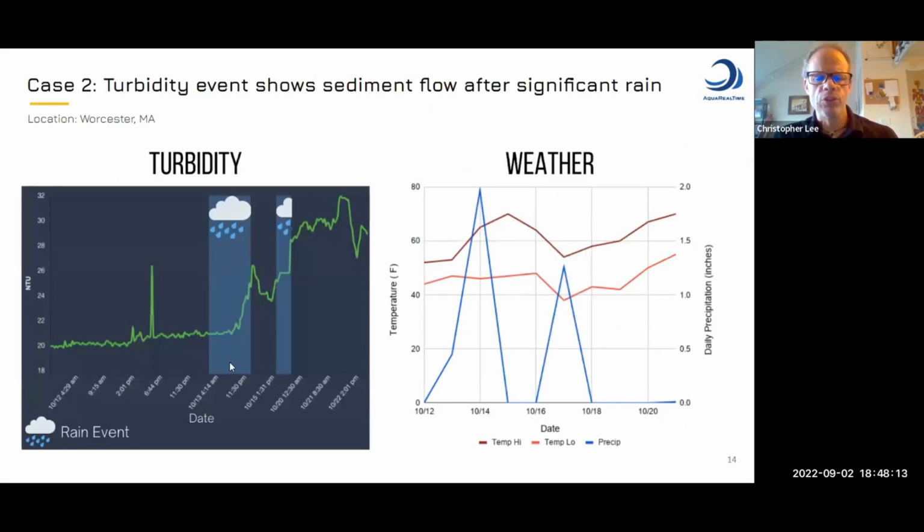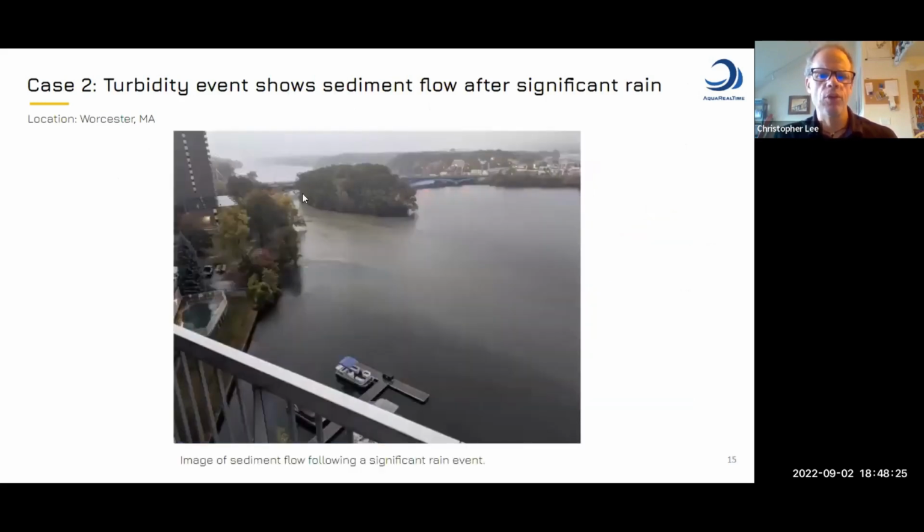Another example here, this is in Massachusetts, close to Boston. There was a turbidity event where you can see a couple of spikes here in the turbidity, and this was captured by the tracker long before it was seen in the field. It turns out it was a sediment flow event. You can see here the sediment flow in this picture in Lake Quinsigamond, and the tracker was placed out here somewhere.